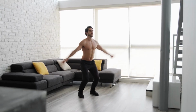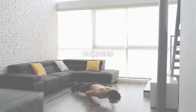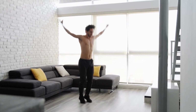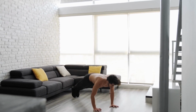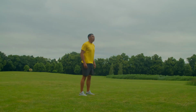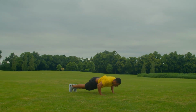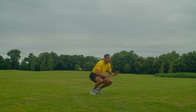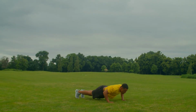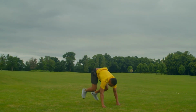The second home exercise to lose belly fat is burpees. Burpees are a powerful, full-body exercise that combines strength and cardio. By engaging multiple muscle groups, burpees ramp up your body's metabolic rate both during and after you finish the exercise. To do burpees, start in a standing position. Perform a squat and then kick your feet back into a plank. From there, do a push-up and then jump your feet back to your hands. Follow that with an explosive jump upwards. Repeat the exercise for 30 seconds, giving your best effort.